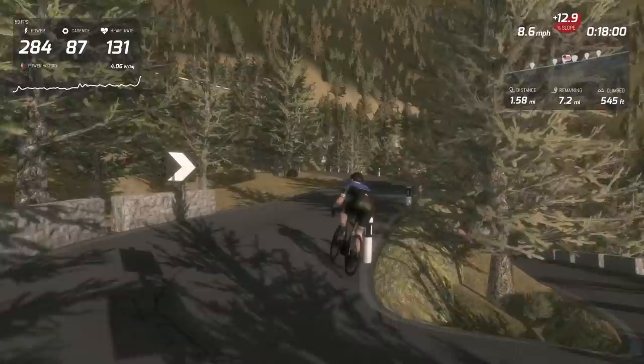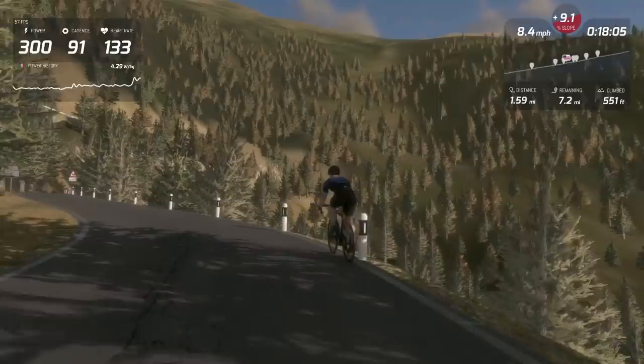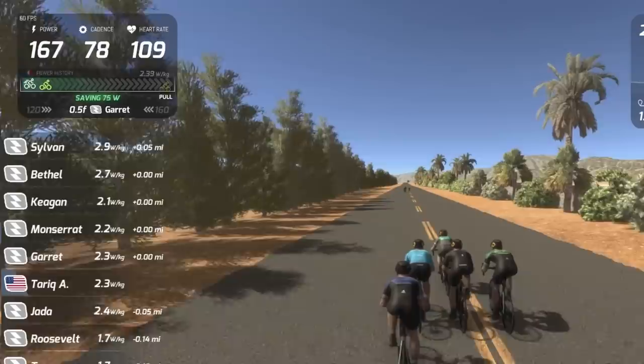On top of the sharp graphics, the riding physics are a lot more realistic too. For example, you'll see the drafting effect when you are riding in a group ride, your position in the draft, and how many watts you are saving.